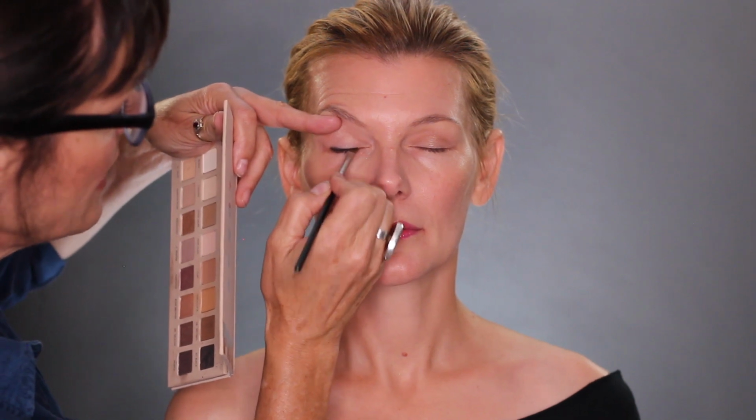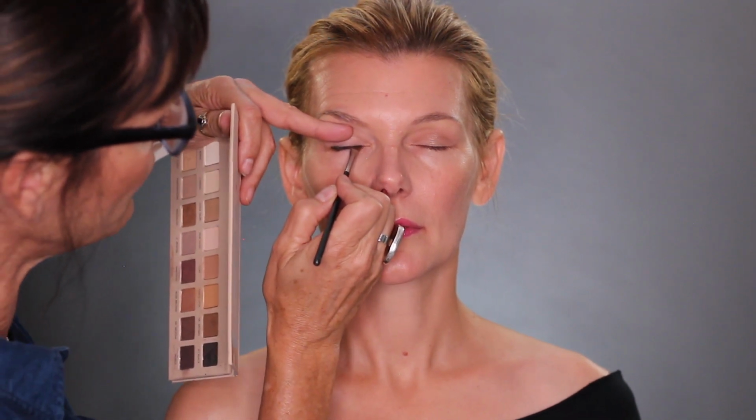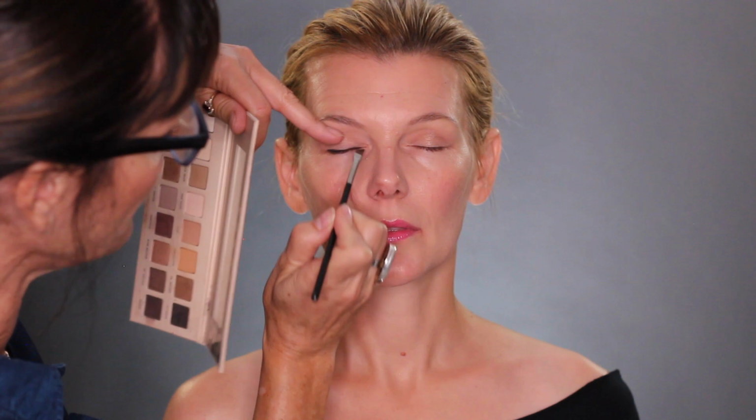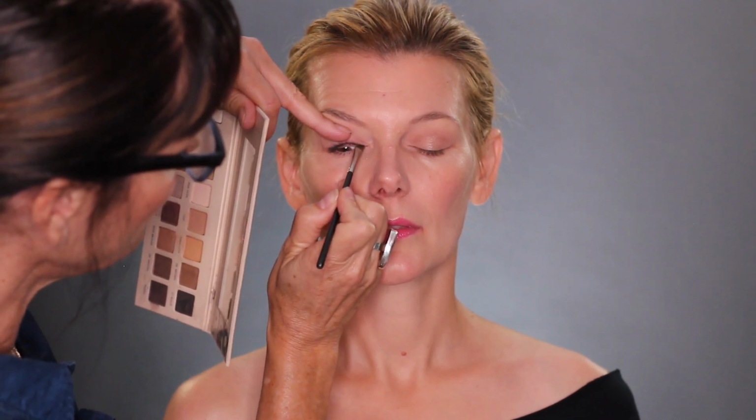I'm going to go right next to her lashes, and I'm going all the way over because on Tiffany's eyes, she can totally handle this. If you feel like it's just too much makeup, look down, but don't close. You want to go right into that corner. Okay, look straight ahead.